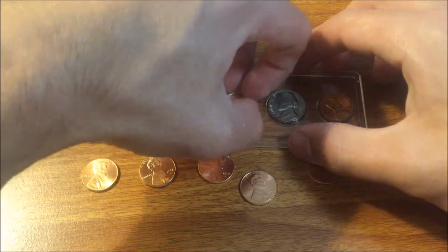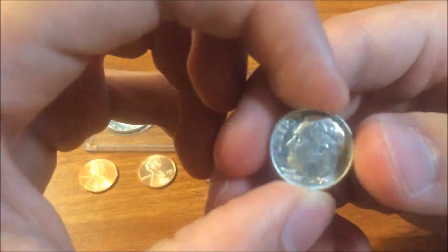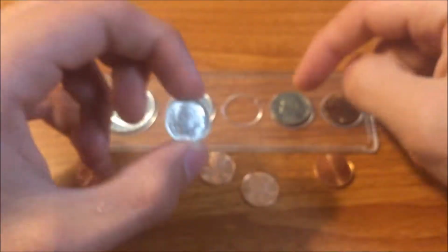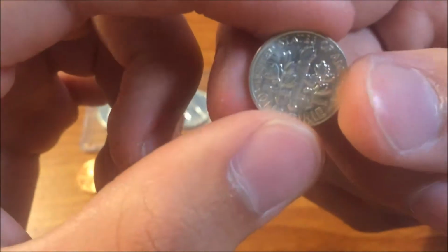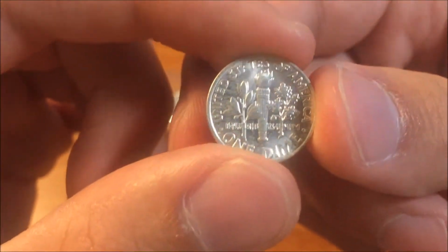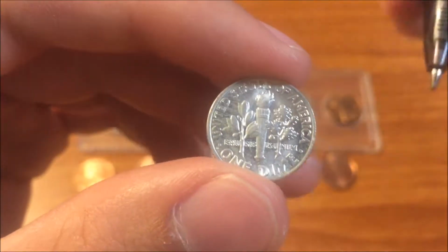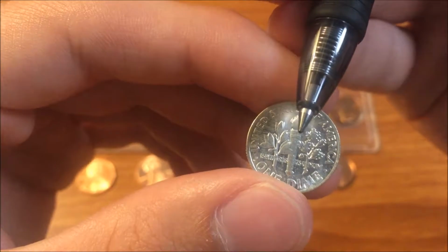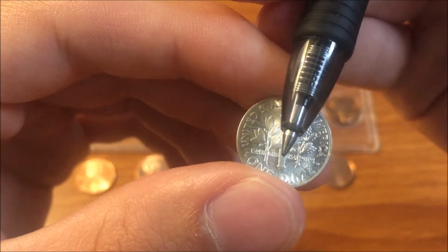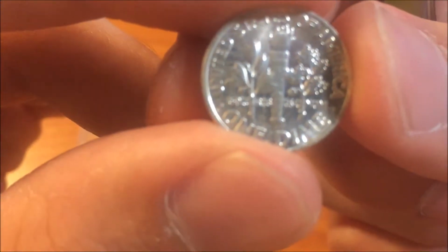Now with the dime, let's see if I can get it out. It's not really too popular yet, but I think it will come around, like the full steps designation has. It's what's known as the full torch designation, or full bands, full torch, whatever, kind of similar to the Mercury dime. You see this band right here, and it's hard to see. Let's see if I can get it in focus.